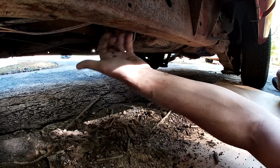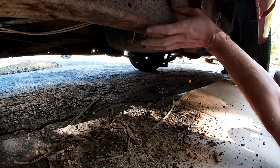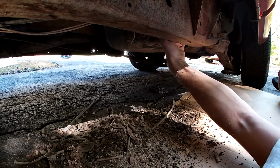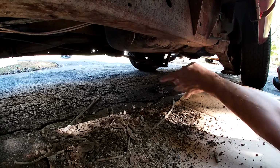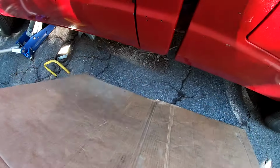This is how my Sierra rotted out. There's no holes in the bottom frame. It was a box. There were just holes on the sides, so it just filled with garbage and rotted away. The other side is free and clear. Look at that. It's a Super Sport. Okay, enough fooling around. Back to work.